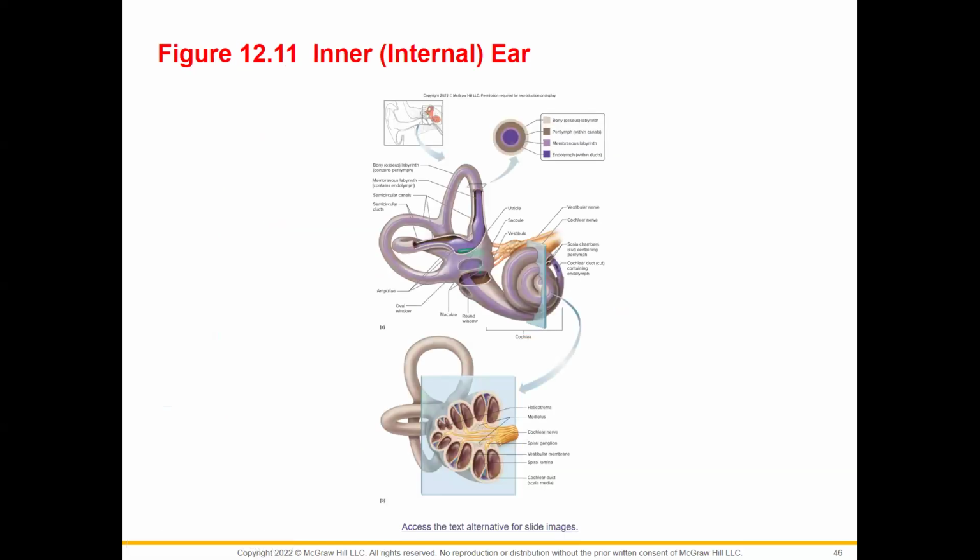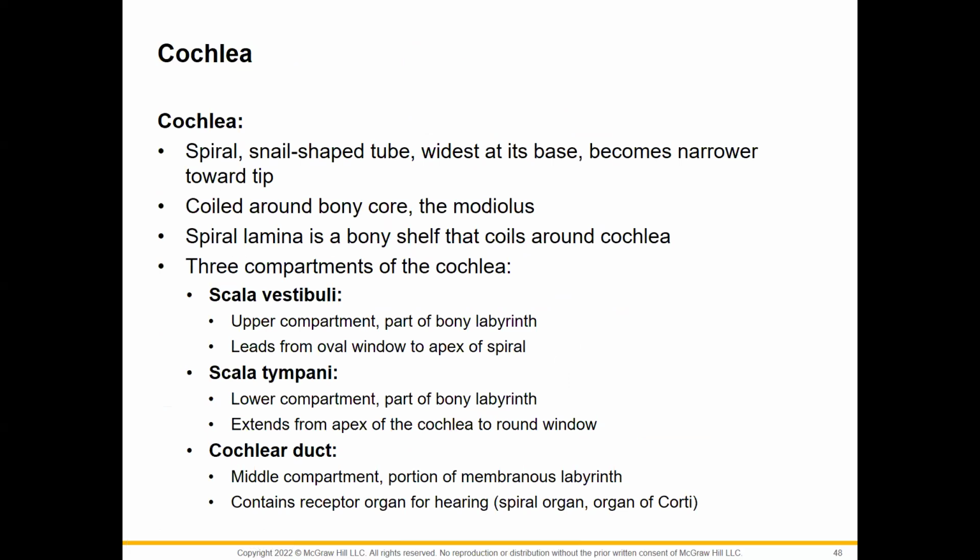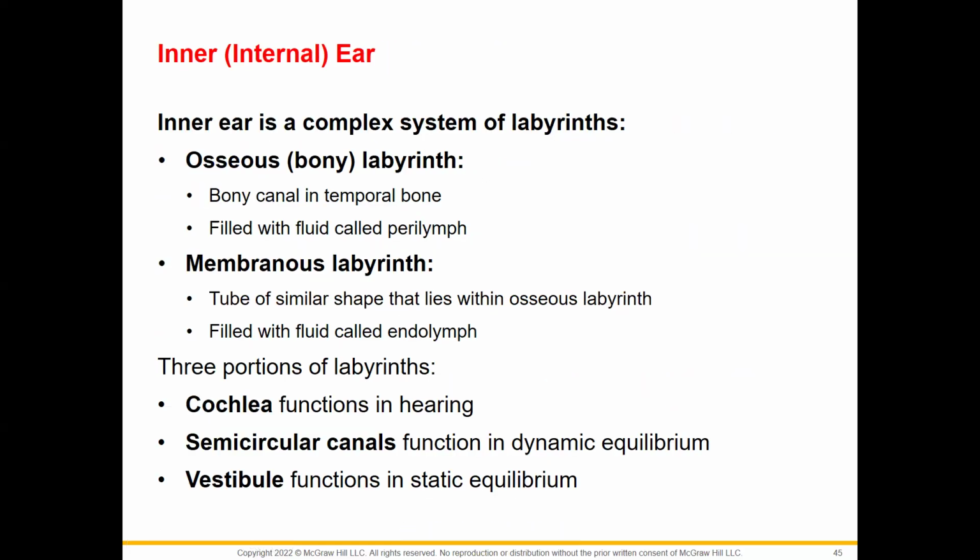So let's go back. I forgot to mention the functions. The cochlea is the part of the organ that is responsible for hearing. This is why people who are deaf or hard of hearing because of damage to the cochlea will get a cochlear implant to help them hear.